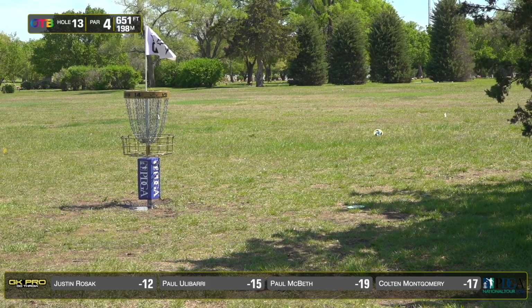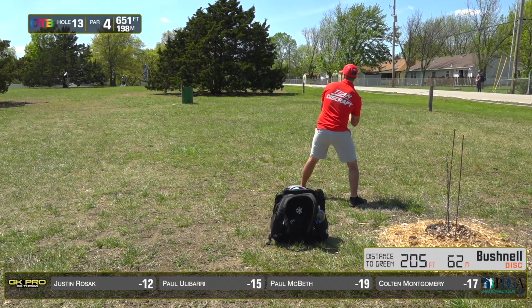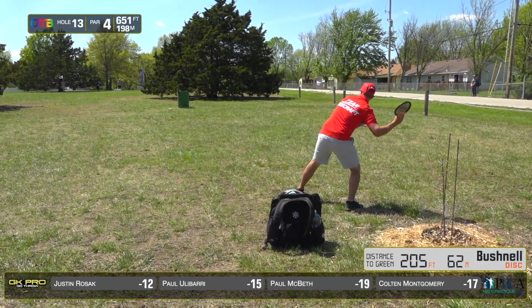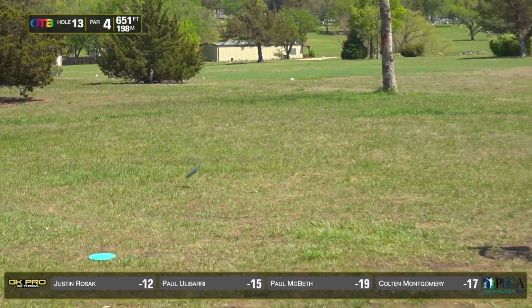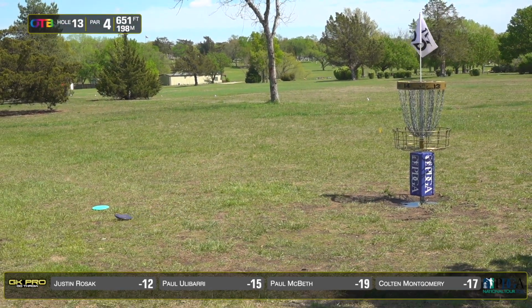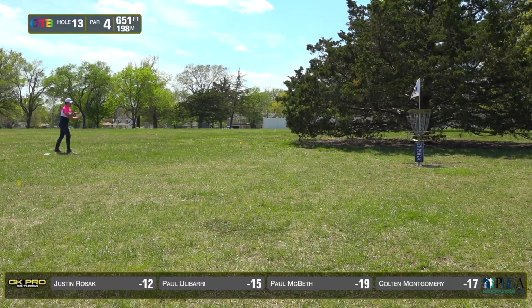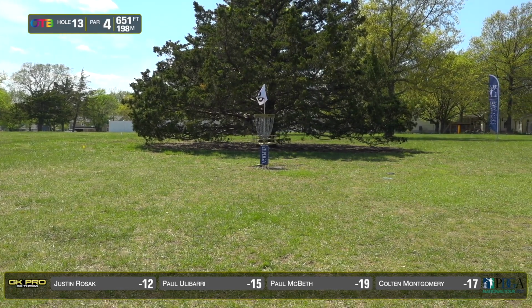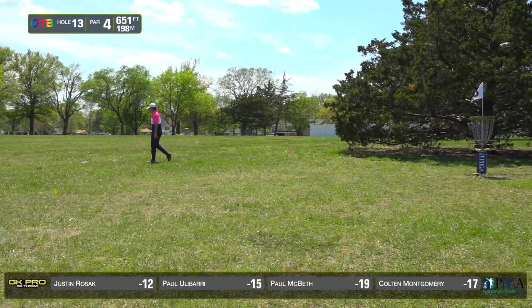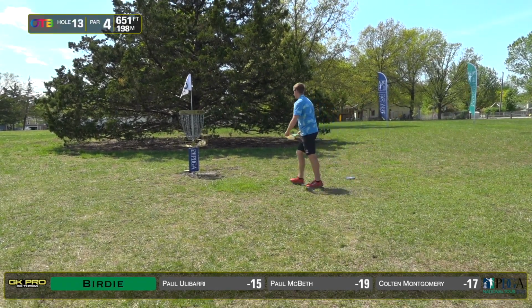And Colten trying to work with the wind, or against the wind, I should say, letting the wind hit the top of the disc and push it straight down. Paul looking straight at the pin, has room to go sidearm down that gap with a zone. He's also playing with the wind. It's just a flip zone. Huge tee shot from him. Man. Yuli's so good at that little rock back and forth.